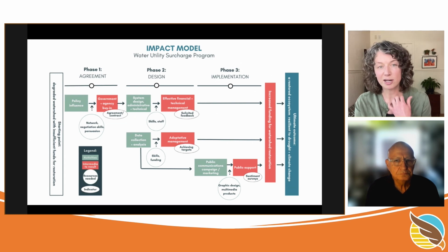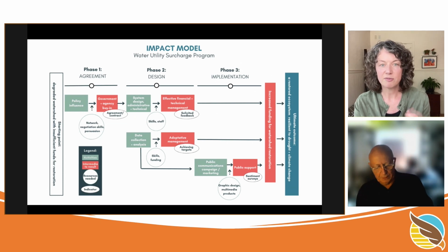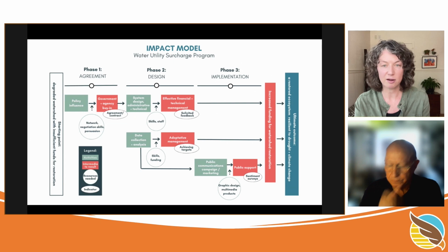So the top green box there is system design. And that's design of our administrative, technical, also including financial systems. For that, we need the resources of skills and staff, which we have in-house. And our intermediate result there would be effective financial and technical management, which would be indicated by solicited feedback from our whole team of partners.